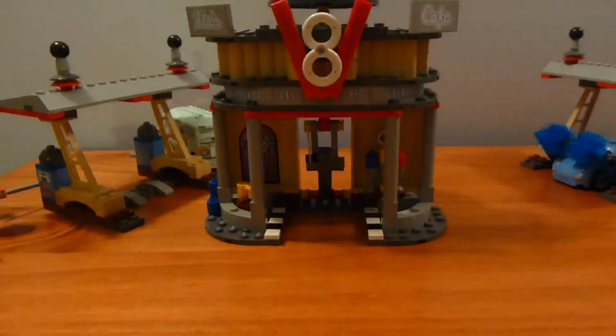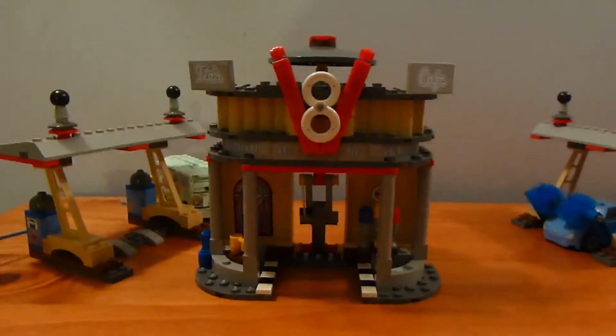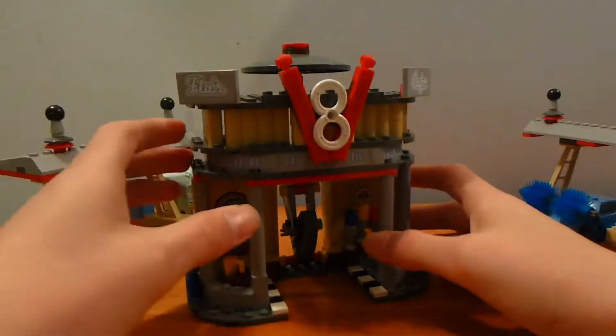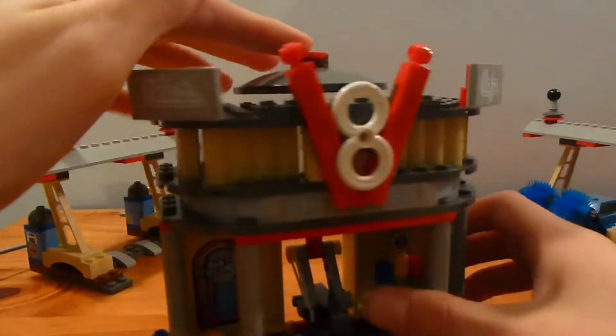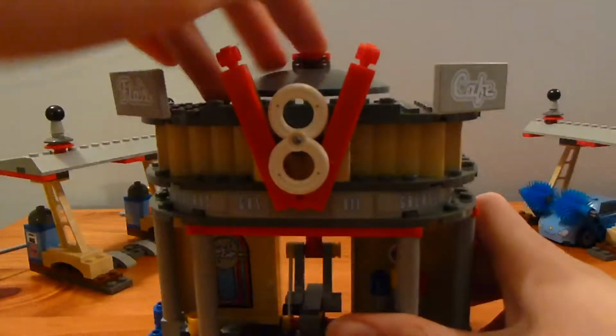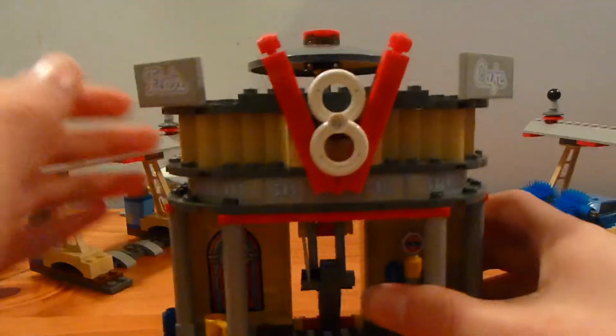This is the Flo's V8 Cafe build. This has a nice play feature built into it. But first we'll take a look at the aesthetic appeal of it. When you push that down, it's what it's really supposed to look like. It has a little dome here. I wish they'd done a little bit to cover that up.